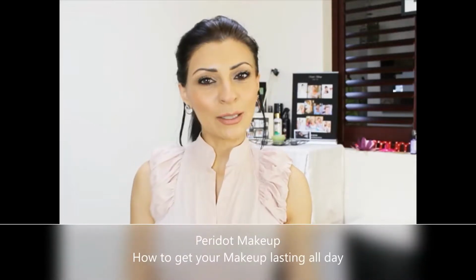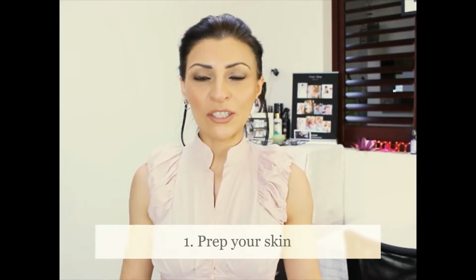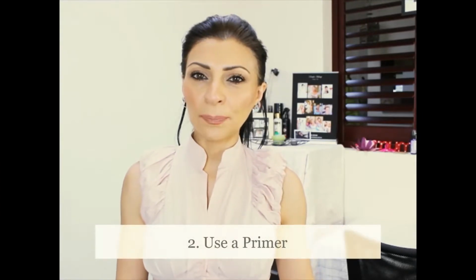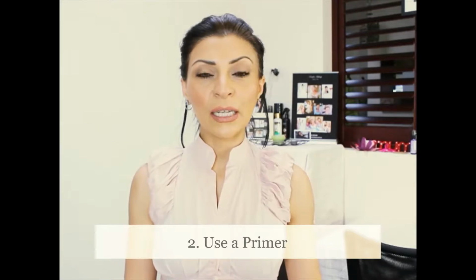To get your makeup to last you all day, follow these simple steps. Firstly, prep your skin to get that flawless base, which will eventually give you the flawless makeup look. Secondly, use a primer. A primer, in my opinion, is quite necessary to enable the makeup application to be flawless, to get you that even skin tone, and to make the makeup last longer.